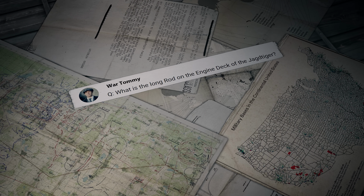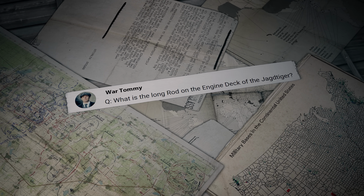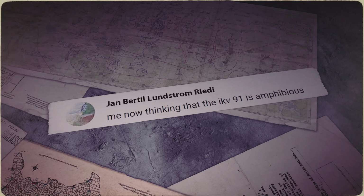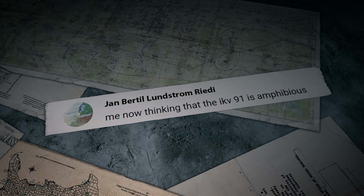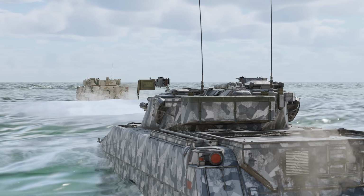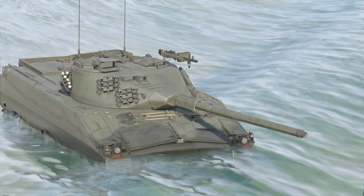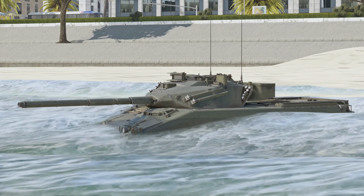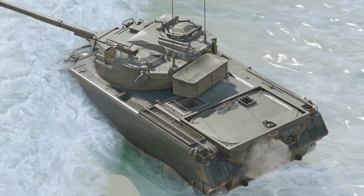Another question comes from War Tommy. What's the long rod on the engine deck of the Jagd Tiger? Hey Tommy, it's just a machine gun stand. Jan Bertil Lundström Reedy writes, me now thinking that the IKV is amphibious. Hello, Jan. You see, this tank required a pretty long preparation before going into the water, and the crew needed to install some special protection for the engine before it could be submerged. That's why the IKV-91 can't float in the game.